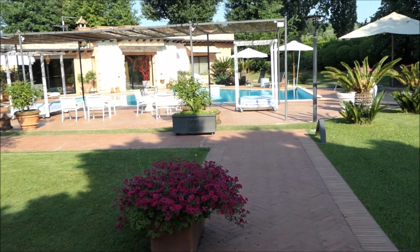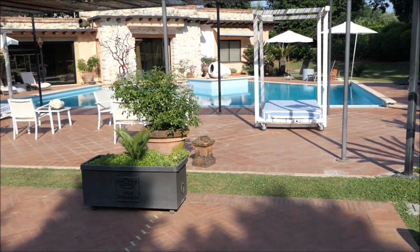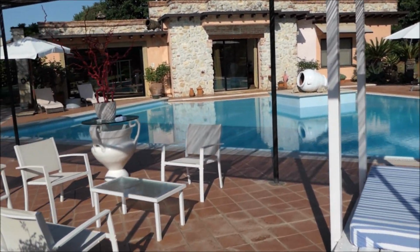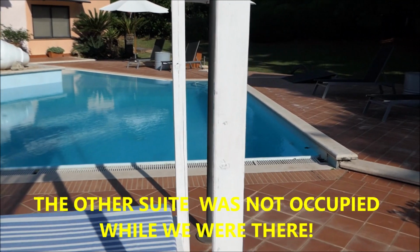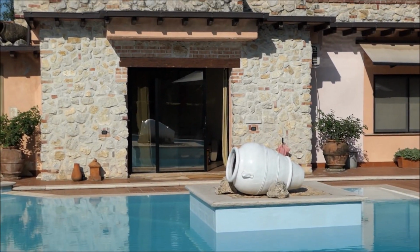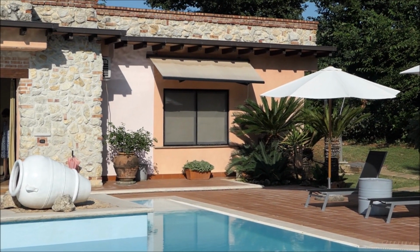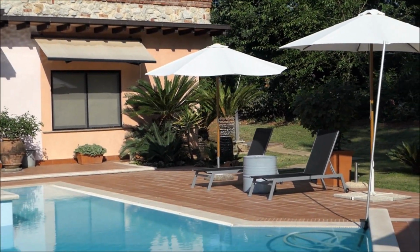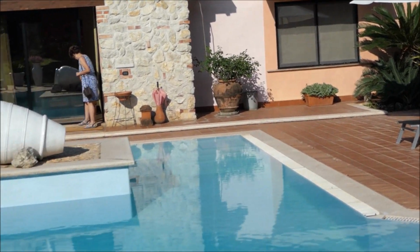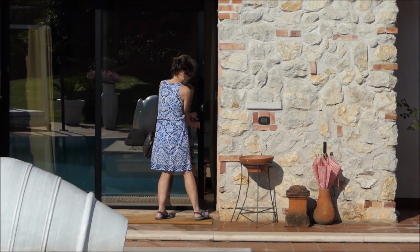A beautiful pool and 2 suites, large suites. One on the left, but ours is on the right. There's an entrance area there, lobby, and then that's our suite on the right. A huge place with a huge bathroom, huge shower room, sitting room, and a bedroom. And that's Amy coming to breakfast.